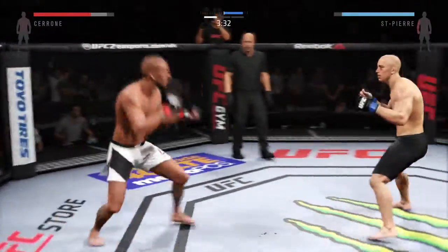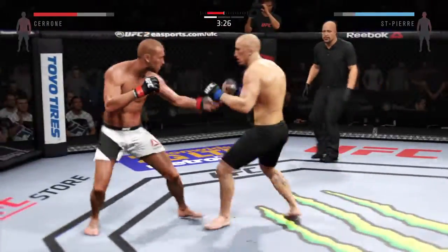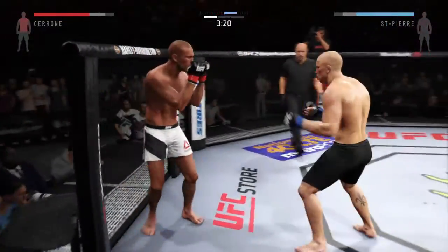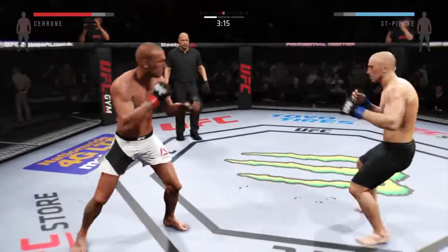Strong jab. Oh, flying knee! Hard straight punch. Good combinations. He is going after it here. Nice straight right by George. Big straight punch. Solid shot to the body.